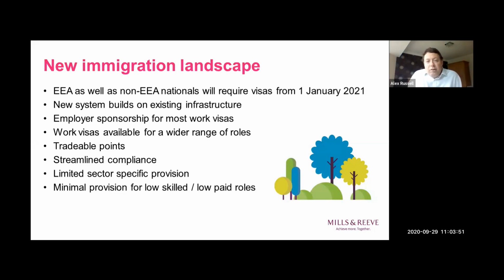There will be visa-free travel for what we call visit activities, short-term, non-substantive activities in the UK, but that will be limited to those very limited activities. The new system is going to build on the existing infrastructure. So this is a case really of evolution rather than revolution in terms of the immigration infrastructure. Effectively what's happening is that the existing points-based system infrastructure is being adapted and extended to cover EEA nationals as well. And we'll look at that in a bit more detail as we go through.